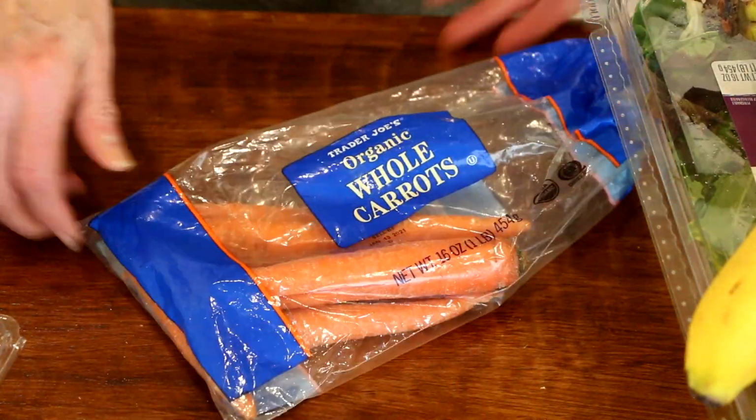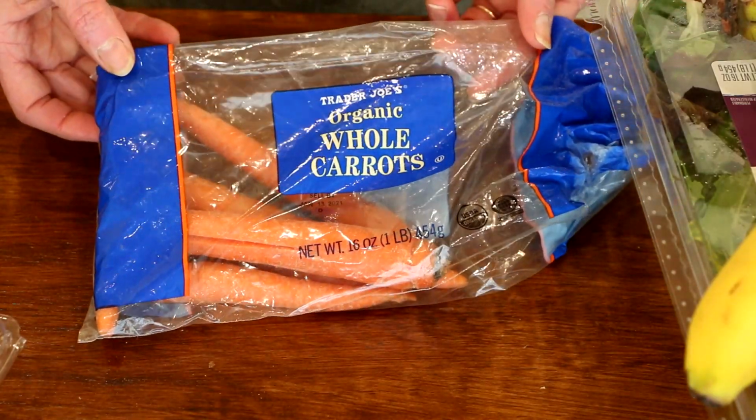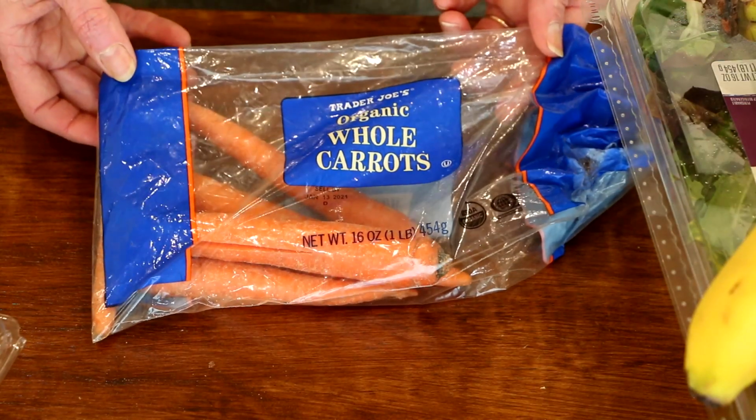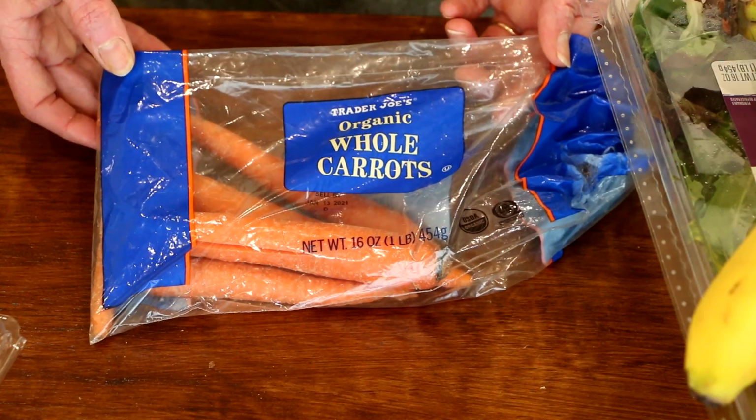Carrots, again, in stir fry. I use these in my cheese sauce. And yeah, I probably go through 1.5 pounds a week of carrots. I eat a lot of carrots. I like to shred them up and put them in my salads.